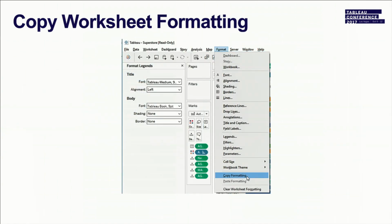Once you have finished up all of your worksheet formatting, and you have it just the way you like it, you can go to the Format menu and choose Copy Formatting. Then on a second worksheet, if you go to Paste Formatting, much of the changes that you've made are then applied to this second worksheet. And this can save you a lot of time if you have a lot of very similar sheets in your workbook.